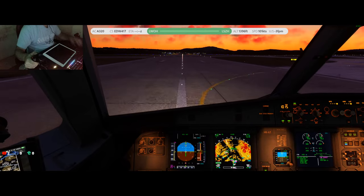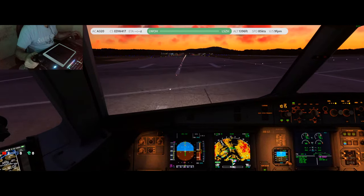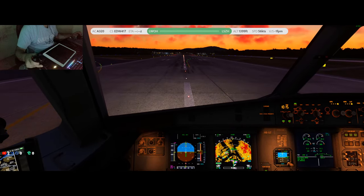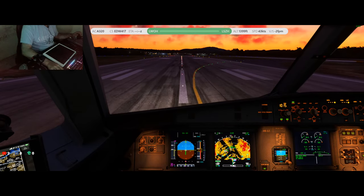Station calling again? Air France 425. Say again slowly. Air France 425, Swiss radar, hello, call you back. Well, thank you, sir, good taxi.